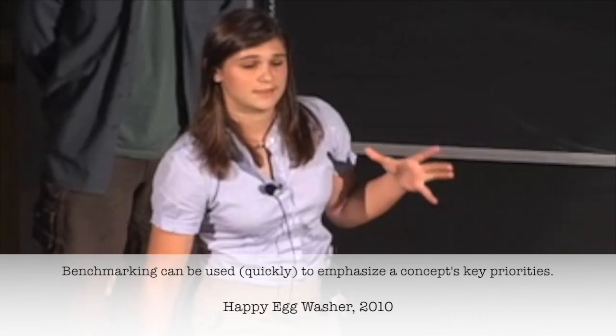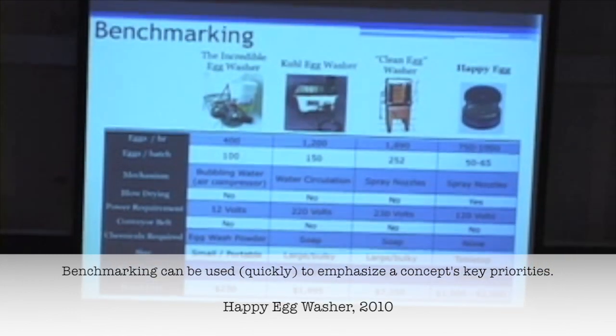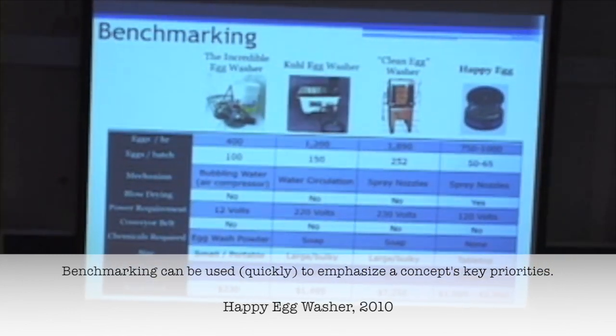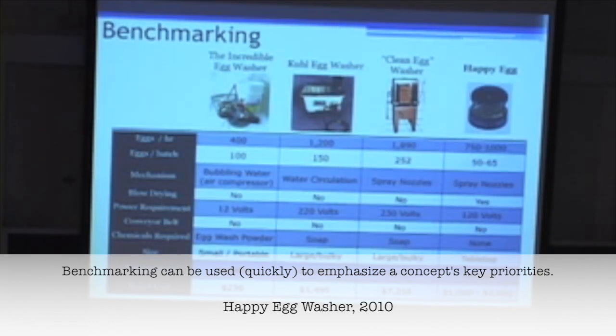So we looked at products that are out there in 3 different price ranges. Now, the 2 cheapest products out there both submerge the eggs, which allows bacteria to pass through the shell. So we obviously don't want to do this. Basically, there's no existing product that's inexpensive and high quality, and we think that the Happy Egg washer can fill this gap.